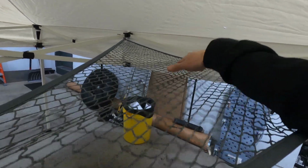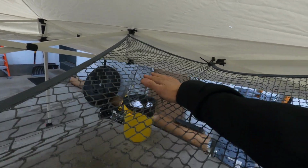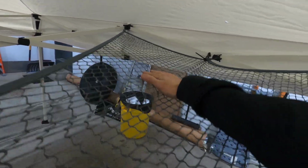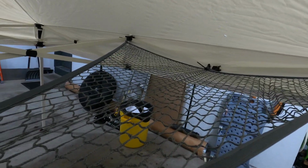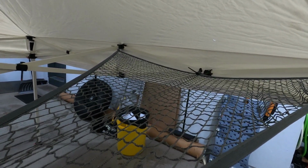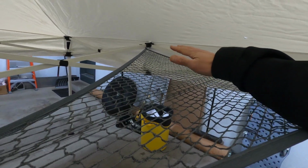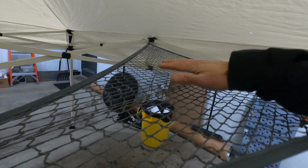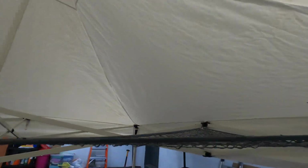But I'll throw snacks up here. I might throw my gloves up here, something that's not really heavy. Obviously I'm not going to throw a stand up here or something, but I've thrown tire warmer bags up here before and stuff like that. It's just little things to help, like I said, make your day a little bit easier, get things out of the way, and make use of all this empty space.